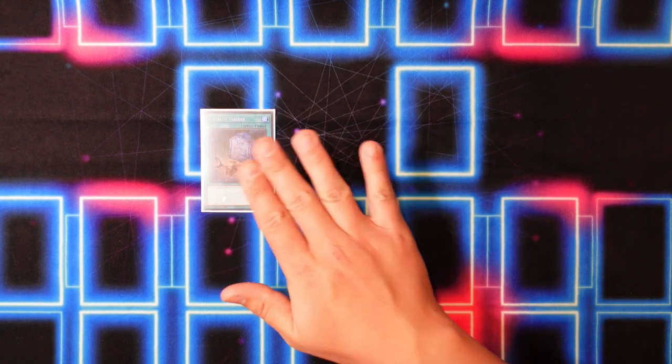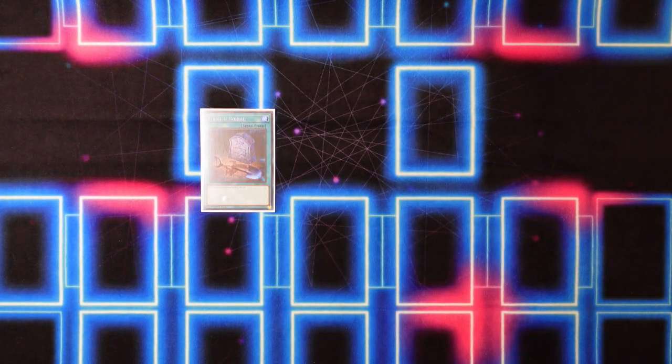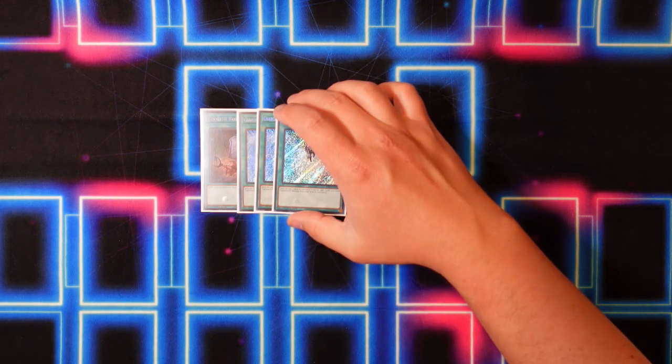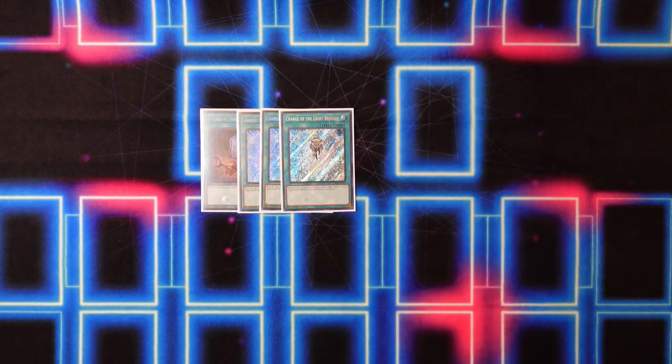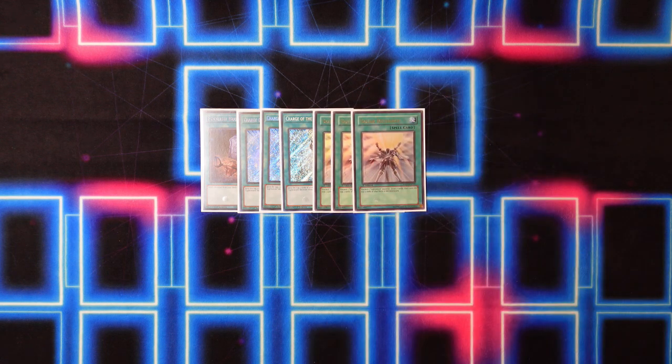We've got 1 Foolish Burial. Great card, great card. 3 Charges Light Brigade. Man, that card's amazing. It mills 3 and adds pretty much a Engraver starting engine or a Lightsworn monster that you need for solar. It's pretty sweet. We're also going to play 3 Solar Recharge. Like I said, it's all gas, no brakes up in here.